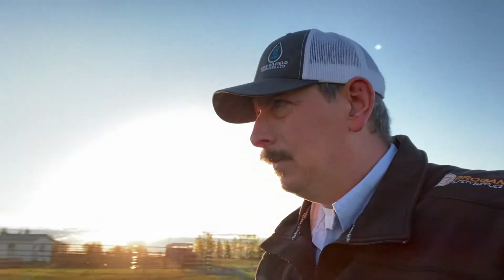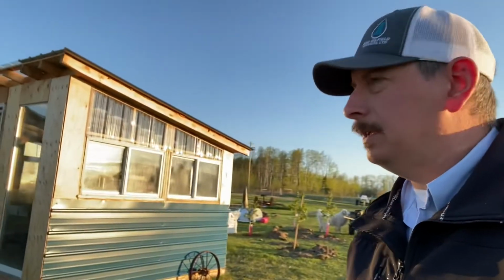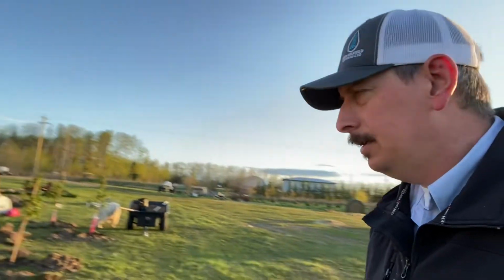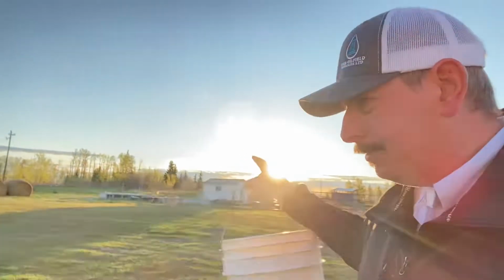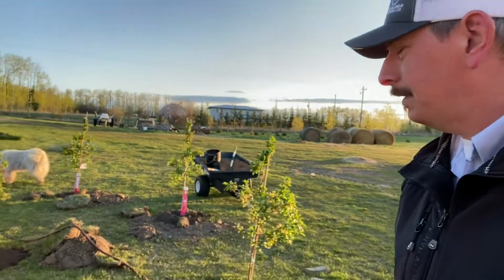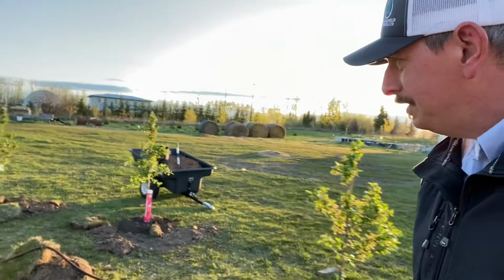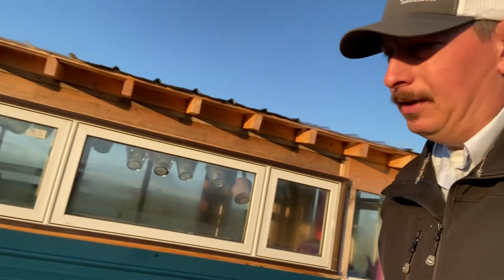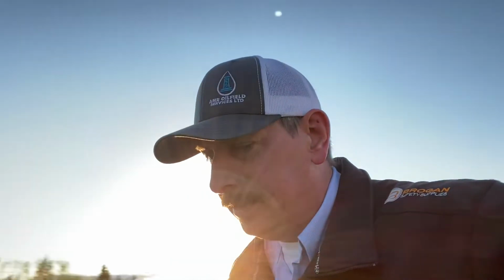So yesterday was probably one of our biggest days on the farm that we've had in a while. We got out in the garden, so we did some greenhouse work. And we planted 4 cherry trees and 1 apple tree over there. We don't have any trees over here right now. So having these cherry trees right beside the kitchen garden, right beside the greenhouse, I think that's going to be fantastic. Pretty excited about that.